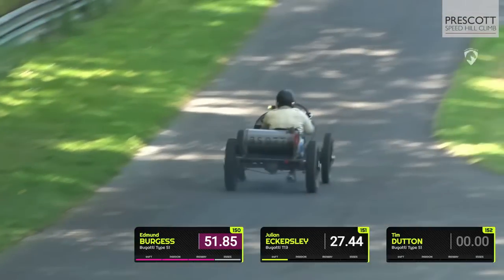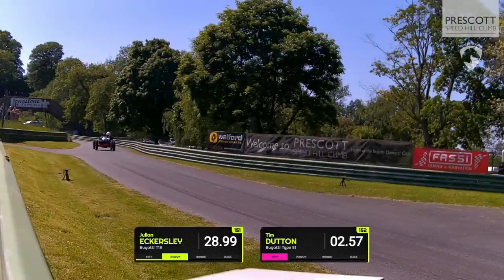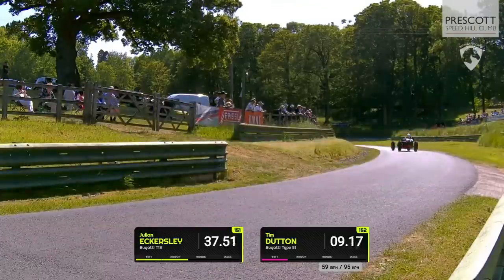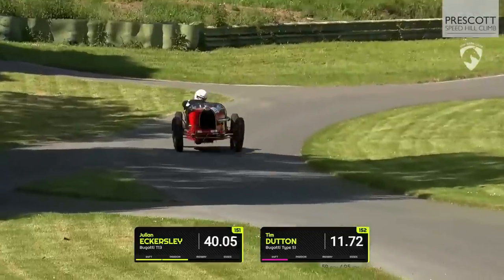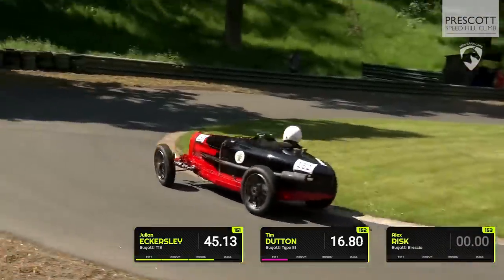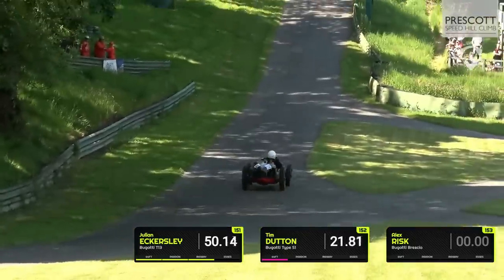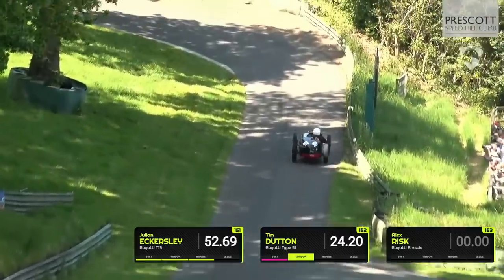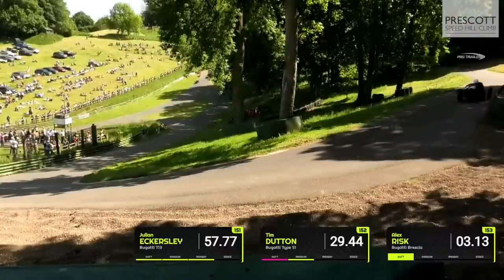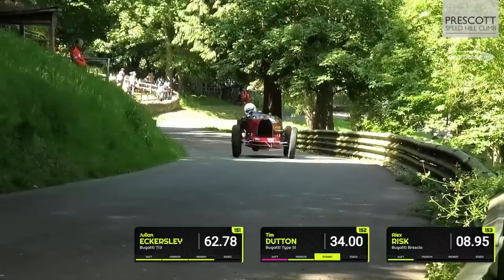Next up the hill, it is Julian Eckersley and his earlier Type 13, the first true Bugatti, the car built in Molsheim. First one to be built in Molsheim. Then it's Tim Dutton in his Type 51. The black and red livery, lovely looking car of Tim's. Just going around the Esses, fittingly enough, for Bugatti. And then on up to Pardon, Pardon on up to Midway, and then it is into the S's.